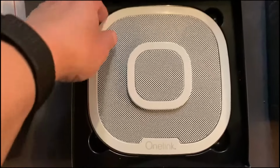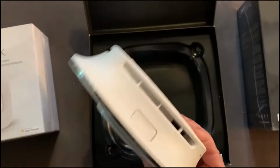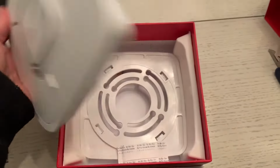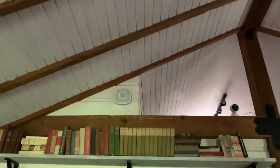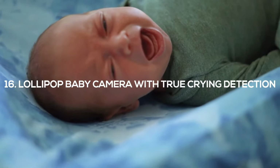By downloading the OneLink Home app from First Alert, you can monitor carbon monoxide levels, set up a nightlight, and receive house updates. To ensure maximum security, use the app to track battery life and determine when it's time to replace them. The item's price is $206.93. Number 16. Lollipop Baby Camera with True Crying Detection.